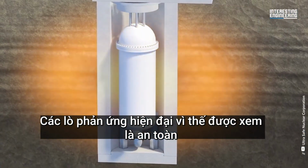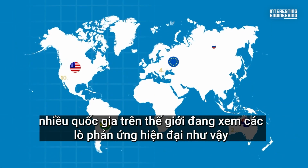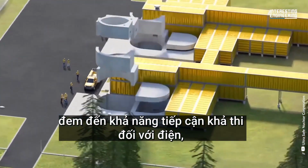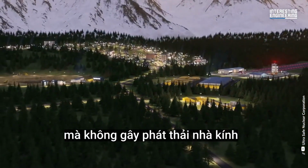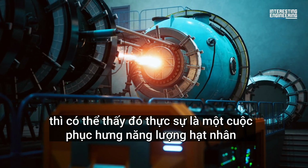Modern nuclear reactors are intended to be safer and more cost-effective than conventional nuclear facilities. Many countries worldwide view these modern nuclear reactors as a reliable energy source that can provide reliable access to electricity, heat, and water without causing greenhouse gas emissions. By the looks of it, it is definitely a nuclear renaissance.